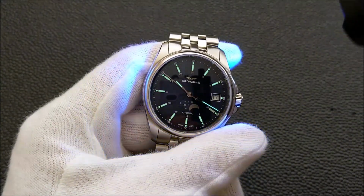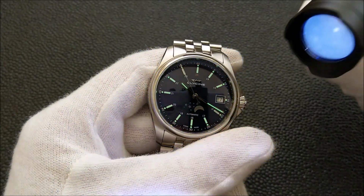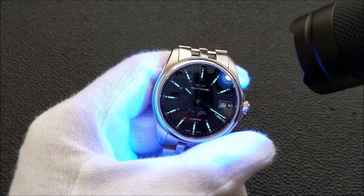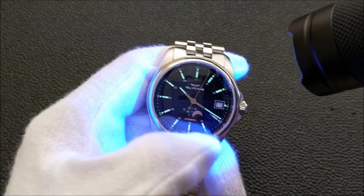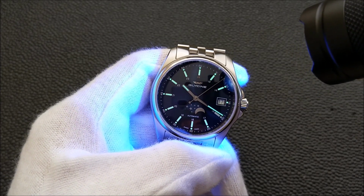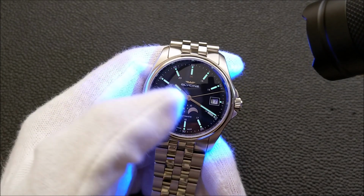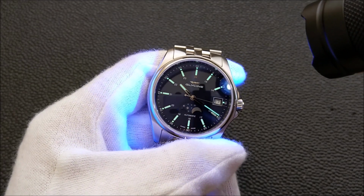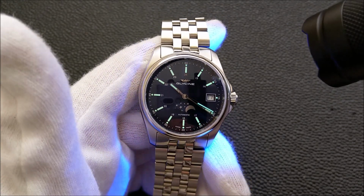Oh, before I forgot, let's try to do a lume shot here. Well, I don't have a dark room at this moment, so you have to make do with the UV light that I'm gonna shine, and you can see how the lume is printed on the watch dial as well as the hour and minute hand. They are quite okay, but the longevity is not that great because of the small area that the lume is applied on, but it's still good to have lume on a slightly dressy piece.